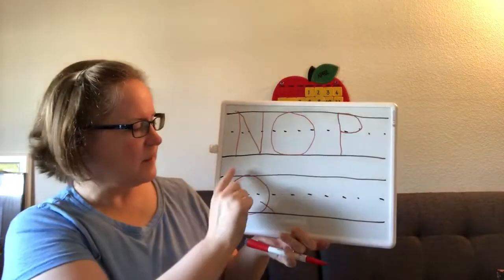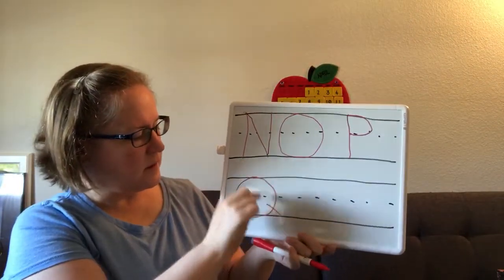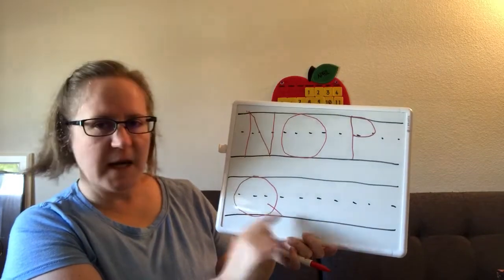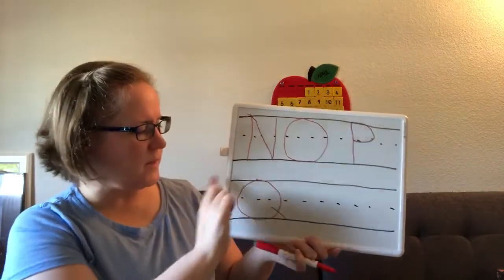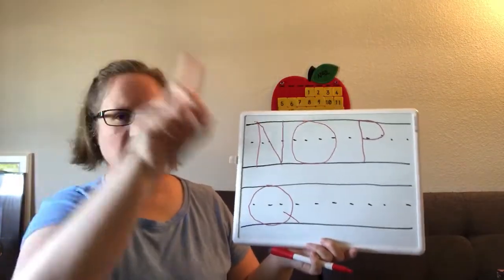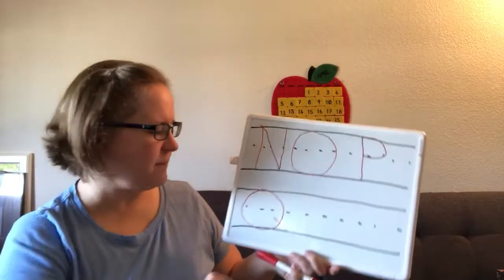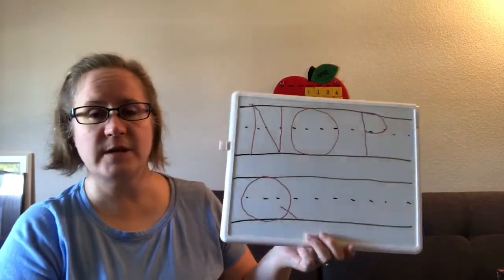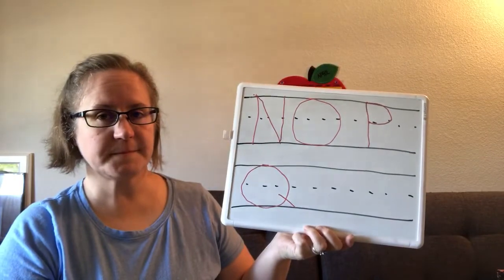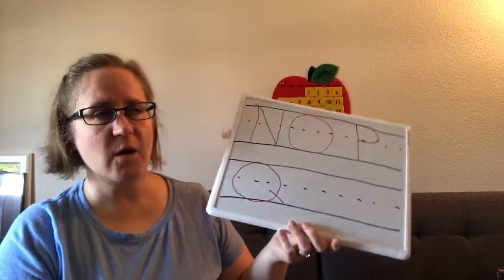So do that with me. Make your circle all the way around. Then give it a diagonal line. Circle all the way around, small diagonal line. Good, do it one more time. Circle all the way around, small diagonal line. Great job. We have one more letter today. What comes after Q? N, O, P, Q.